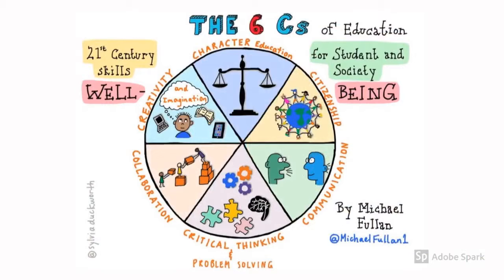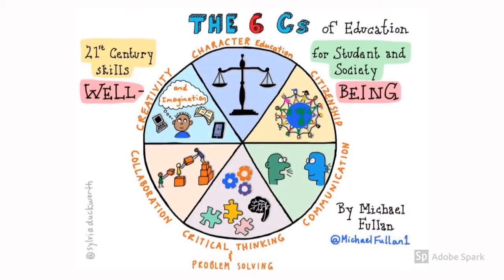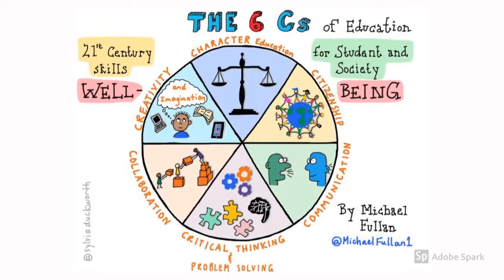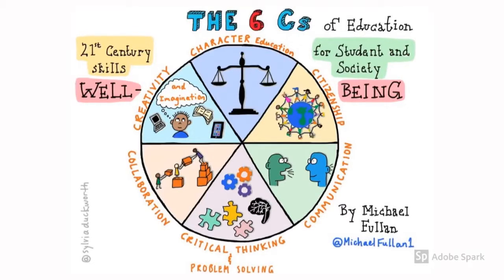The goal for this project is not to collect the grades and the awards at the end. The goal is the 21st century skills for student and society well-being skill set that students are gaining in the process: critical thinking, problem solving, collaboration, communication, citizenship, creativity, and character.